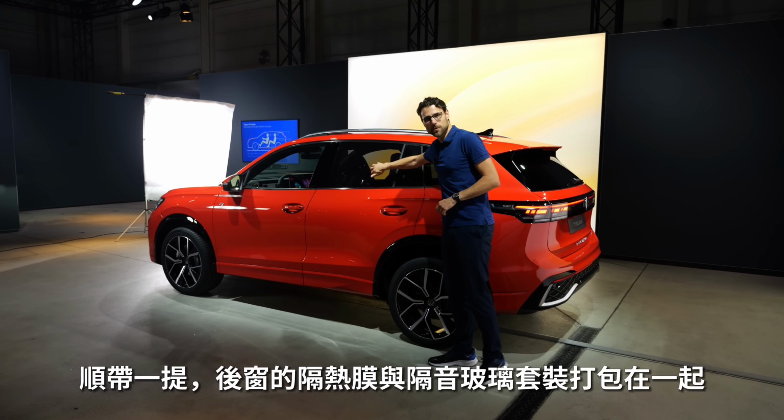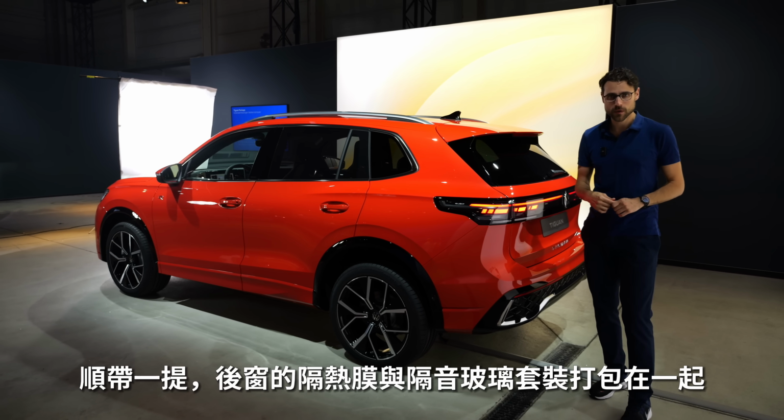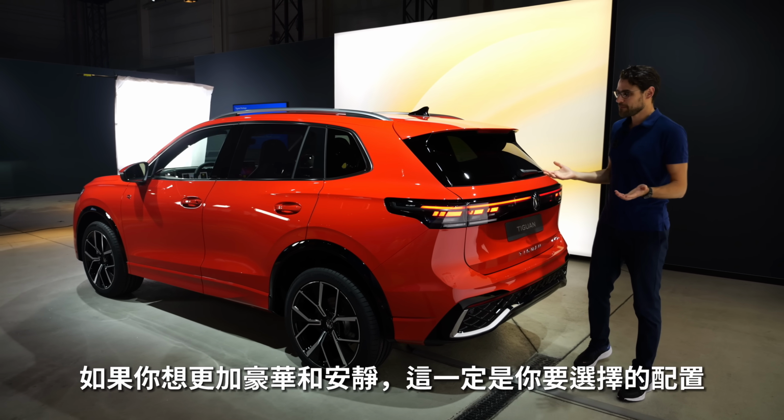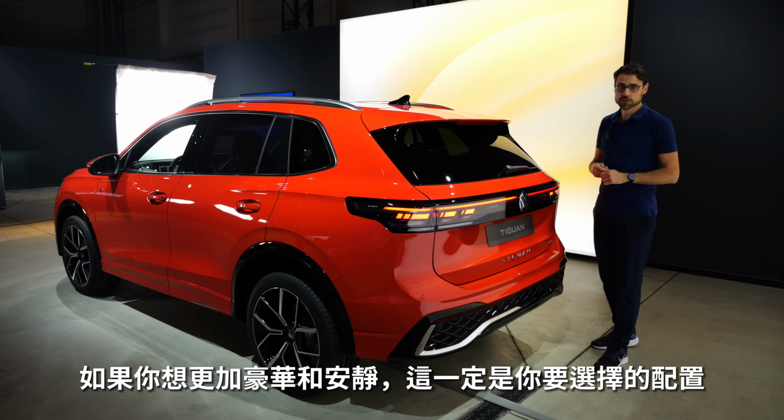These tinted rear windows, by the way, are one pack combined with this optional acoustic window pack I've been talking about. And if you want to have it a little bit more upmarket and silent, this is definitely one of the options to go for.